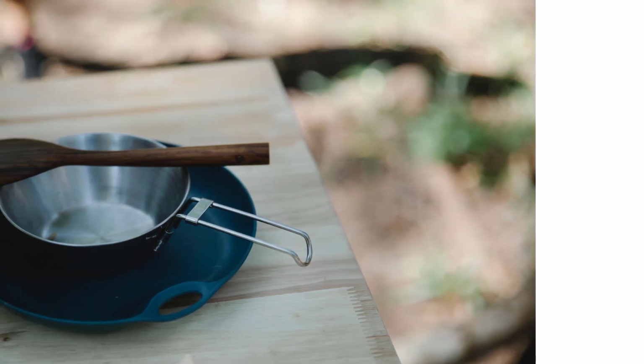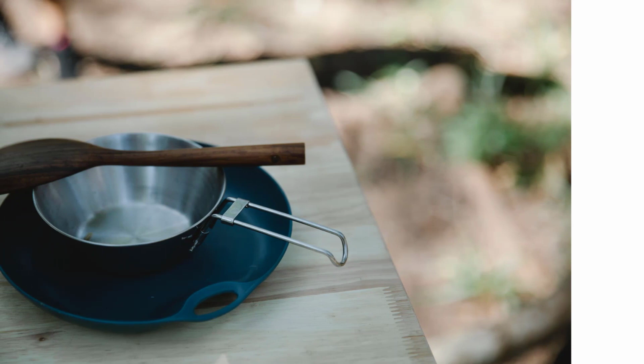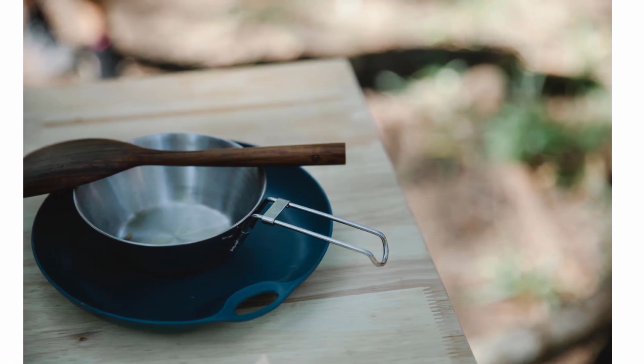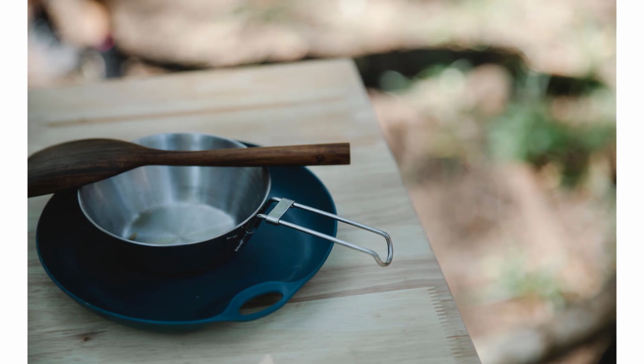The value of this set comes in the fact that it will almost certainly last forever. If that's what you're looking for, a no-frills, simple, and durable camping cook set, then the MSR Alpine 2-pot set is a solid choice. Number 5. Malum Camping Cookware Mess Kit.